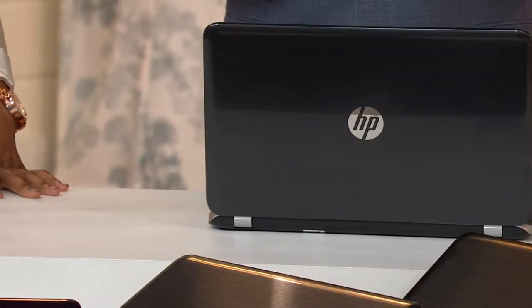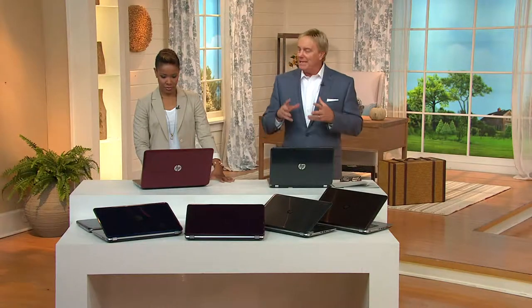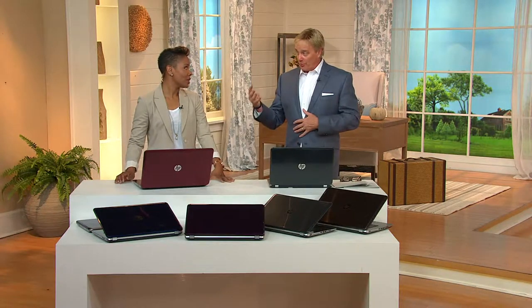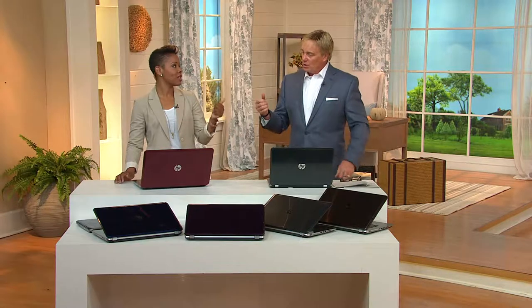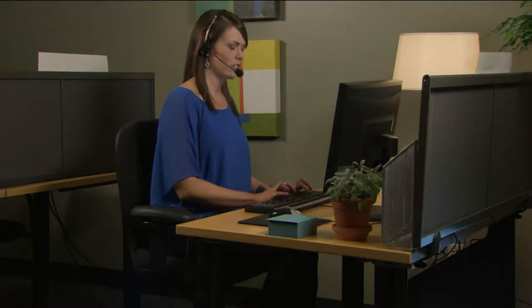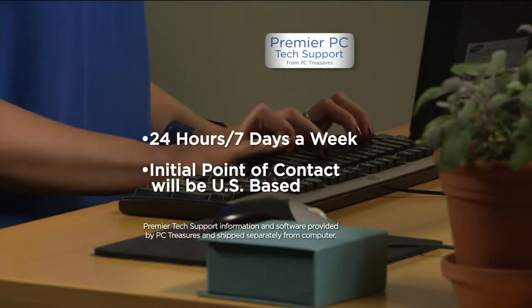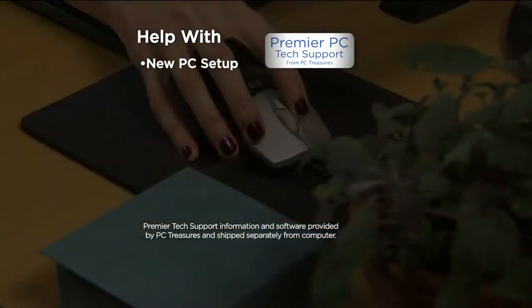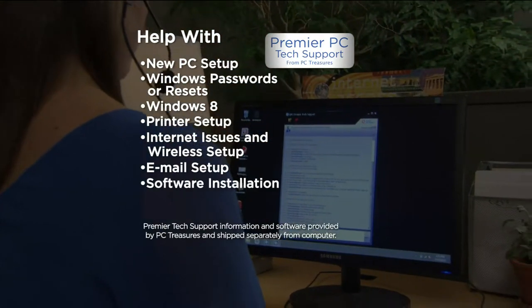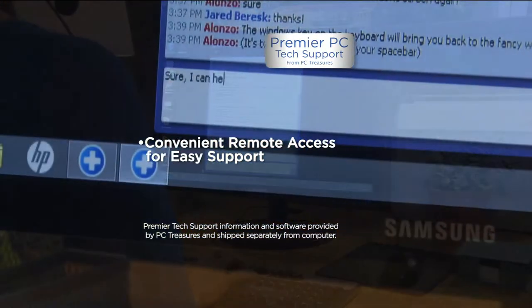And not only am I getting a lot of memory, a lot of storage space in a hard drive, and a great processor, I'm getting protection and service and support with this as well, correct? Right. And that's for 4 full years? Yes. You get the Premier PC tech support and the McAfee antivirus. And we'll show you in just a little bit. You get a DVD sent separately, and it's a wonderful opportunity to say, I need help 24 hours a day, 7 days a week with password setup, printer setup, internet issues, email setup, software installation, and so much more.